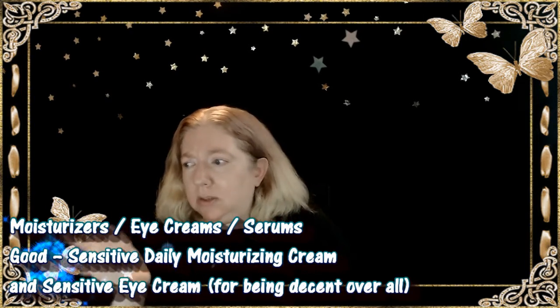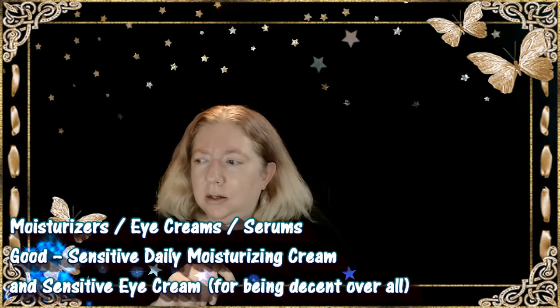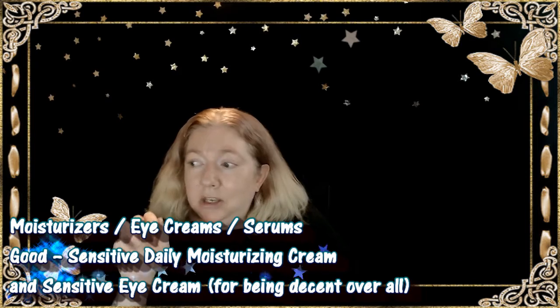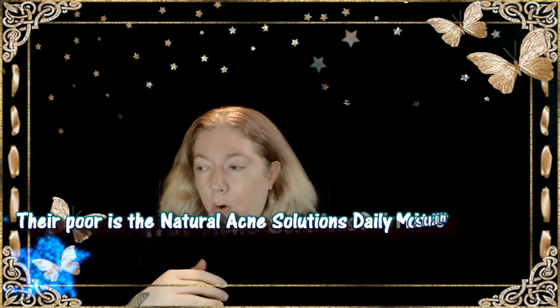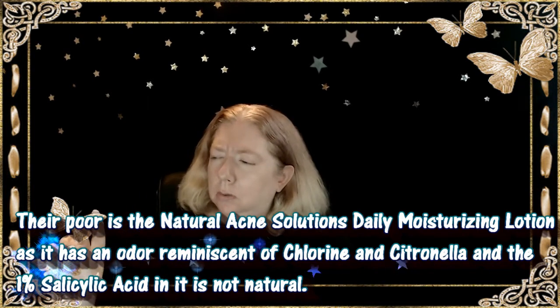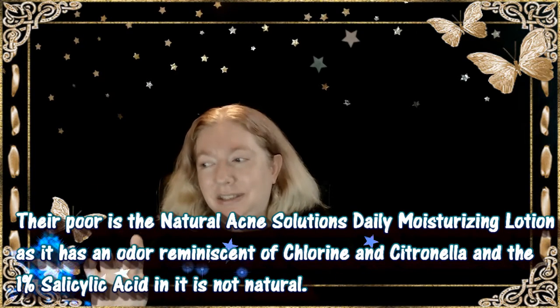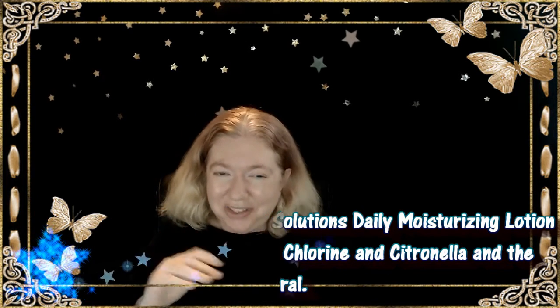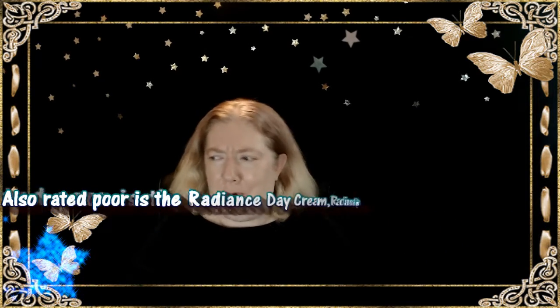With the moisturizers, eye creams, and serums, good is the sensitive daily moisturizing cream, and the sensitive eye cream is decent overall. The rest of the line, including the beeswax line and the naturally ages line, is average at best, some for having an unacceptable amount of that bad alcohol. So watch for that ingredient high up on the ingredients list, as it is in many of Burt's Bees moisturizers and serums. The poor absolute pass is the Natural Acne Solutions Daily Moisturizing Lotion. It has an odor reminiscent of chlorine and citronella, and the 1% salicylic acid is not natural, so just pass on that Natural Acne Solutions Daily Moisturizing Lotion.